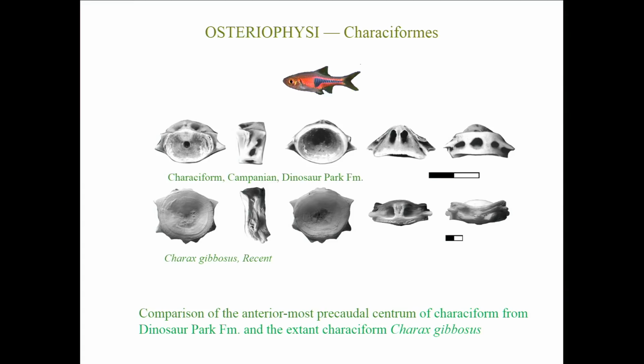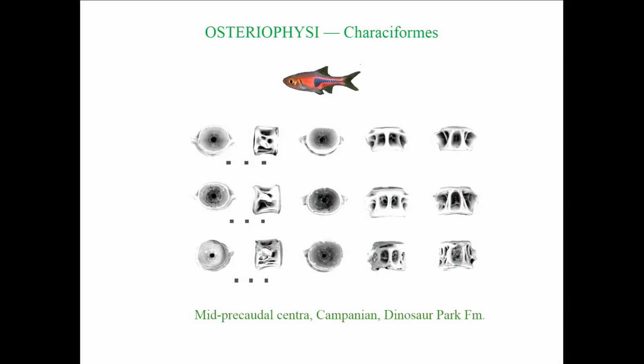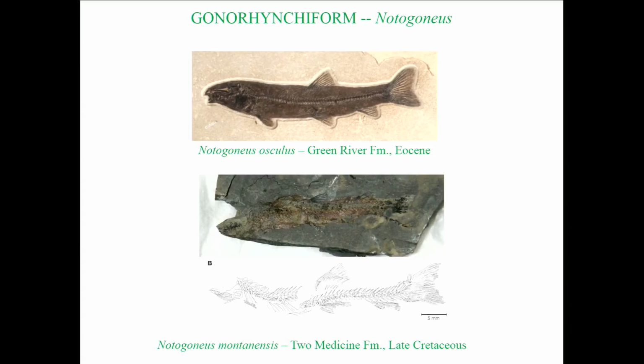And with this similarity and with comparison of recent skeletons, we're able to identify other vertebrae as being from this same kind of fish, but as yet can't point to anything beyond this and say that this is further evidence for this fish being a Characiform. So that's some of the kind of results that come from comparing with recent skeletons.